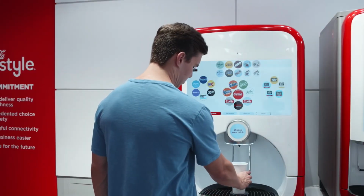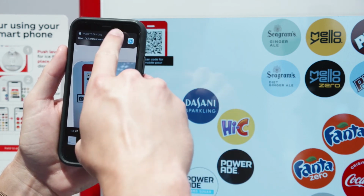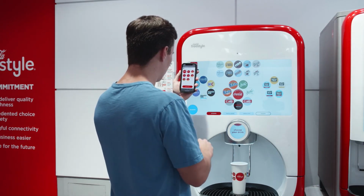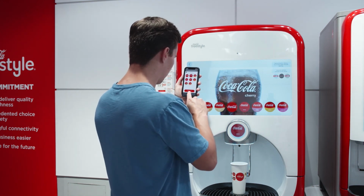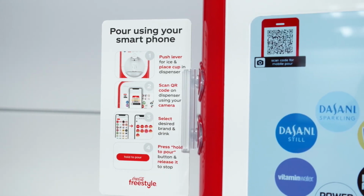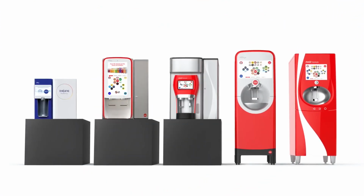First, the guest places their glass under the dispenser and scans the QR code using their smartphone camera. Next, they tap the pop-up banner, opening a new browser window where they will see all 32 beverage brands at their fingertips. Then, they'll select their favorite brand, like Coca-Cola, and a flavor, like Cherry Coke. As they press and hold the pour button, their drink is filled within seconds. With Coca-Cola Freestyle's advanced capabilities, we're staying a step ahead on contact-free solutions and plan to start implementing them across all Freestyle platforms this summer.